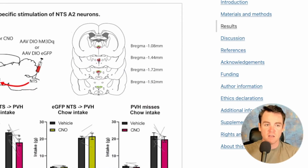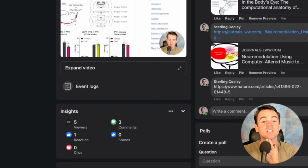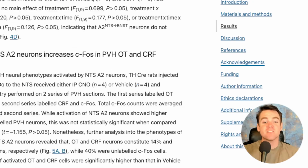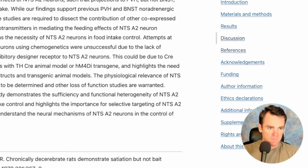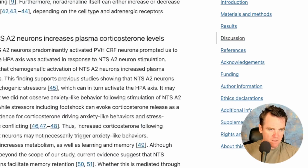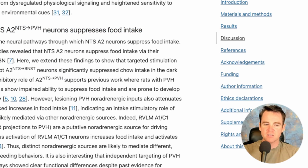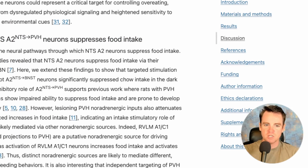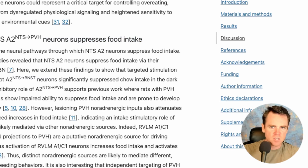So very interesting. I'll throw that in the chat too. Kind of an interesting thing. So if you're dealing with weight issues, maybe looking at the vagus nerve as a stimulation location could be a good idea, potentially. Not so much of a conclusion here, but it's a very interesting thing to map the functions of the vagus nerve to different things. So activation of the NTS neurons suppresses food intake. So if you're an overeater, you may want to explore some form of vagus nerve stimulation. It could be very helpful. So I believe I shared that in the chat.